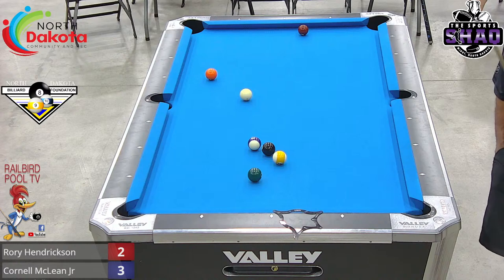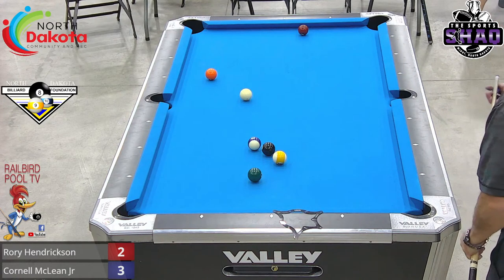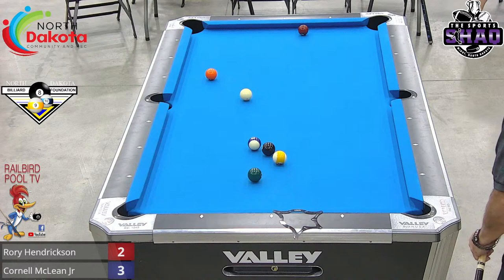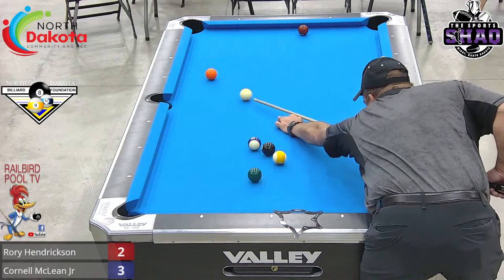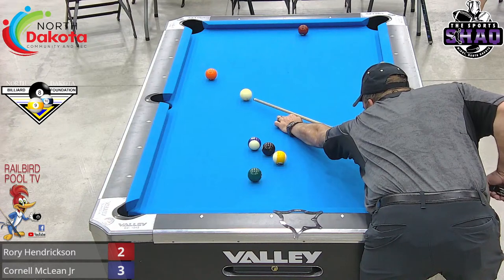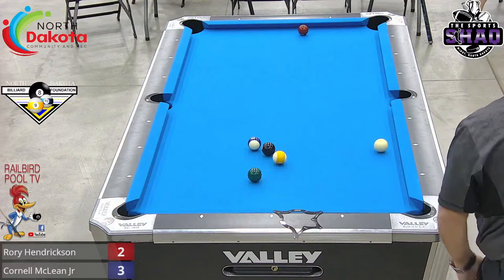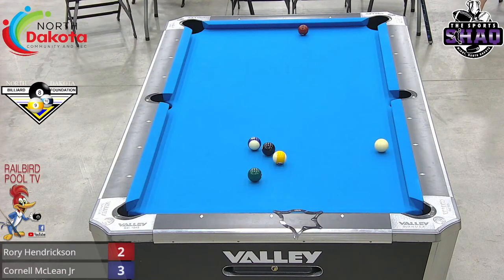Well, he's straight here. Ooh. Can he force this? He's going to have to elevate and force this ball. He wanted to hit that second rail and just bounce off probably about 3 or 4 inches, and he would have been ideal. But Rory's got a heck of a stroke, so powerful stroke. But you're going to have to hit this good.